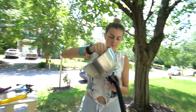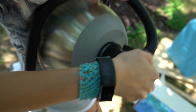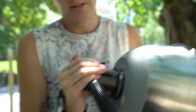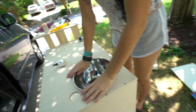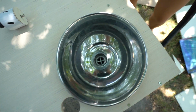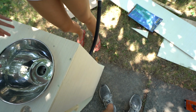I'll just take it out. And it's done. It's tight, nice and tight, and now we put it back here, so the water will go there, and this will go to the waste jug. Perfecto. Okay, it's making me so happy.